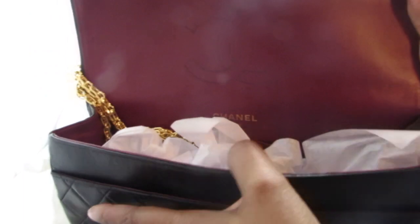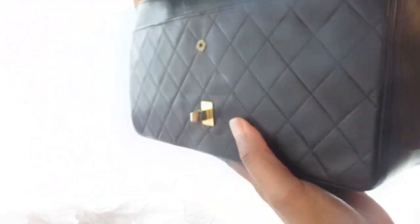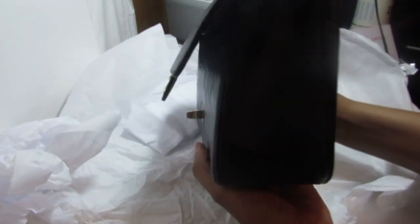Wow. So we'll just go ahead and open this. They redid the inside. So the inside wasn't bad, but it looks so much better now. Oh my God. Oh wow. The structure. So if you remember previously, the structure was caving in on the sides. So now look at it. It is not caving in anymore.